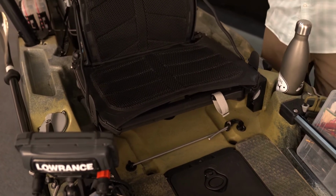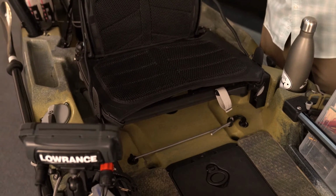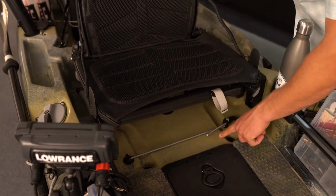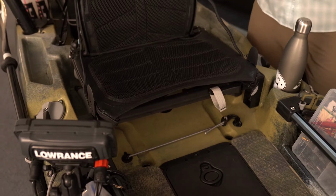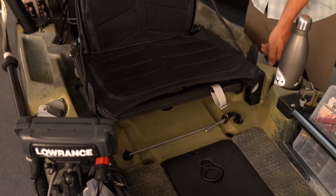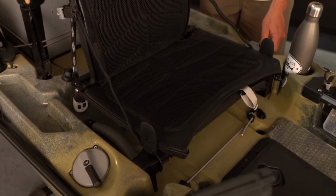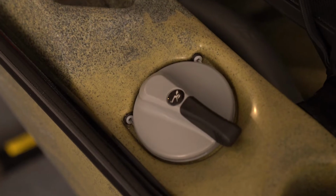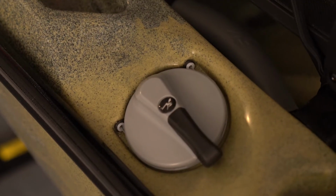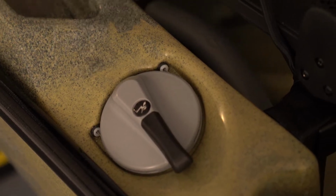The other cool thing is, if you're surf launching or you're in rough conditions and you're getting a lot of waves and stuff into the cockpit, it's another great area for water to drain, so you get even better draining. The next item is dual steering. So you have two steering handles on this new Outback, and the great thing about that is no matter if your left or right hand is occupied, one of them is usually always available to steer and allow you to keep control of your kayak.